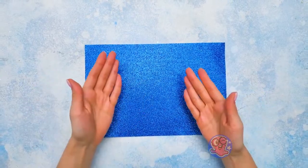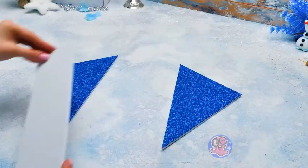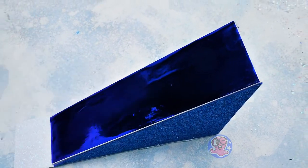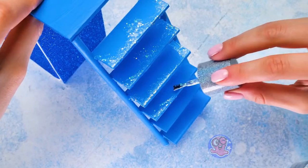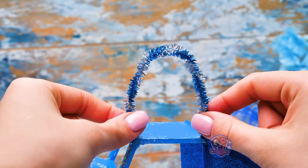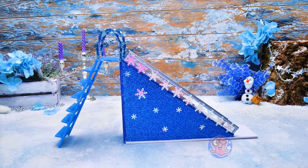We cut out two triangular pieces from a shiny foam paper. Let's make them stronger by gluing them onto foam board. Add more glue. A solid base for the slide is ready. It's gonna be super slippery. Adults may help with the pieces for a solid wooden ladder, but you can paint and decorate the steps yourself. With such railings and fences, the slide is absolutely safe. And now it's even more beautiful.